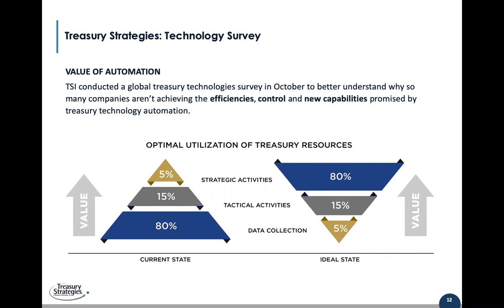So the concept here is that when you do an analysis of the work that people are doing in Treasury and Finance, you will find that 80% of the effort involved there does tend to be gathering data, manipulating it, and putting it into something so that you can figure out what's going on and take action on it. And the concept of automation is to give you efficiency in doing that specific thing, enhancing your control.